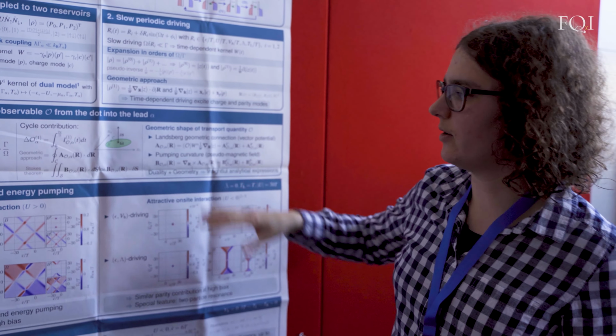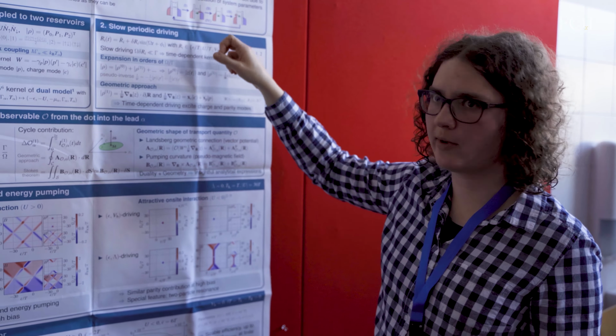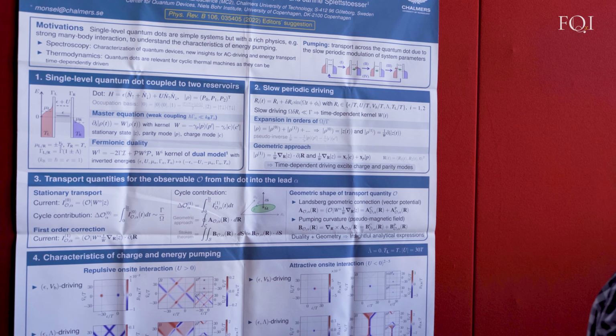So in the last part of the poster, we are looking at refrigeration. We modulate the parameters, in particular the tunnel rates. So we allow or not the electrons to tunnel in and out of the reservoirs. And we also change the position of the level, and with that, we are able to implement a refrigerator.